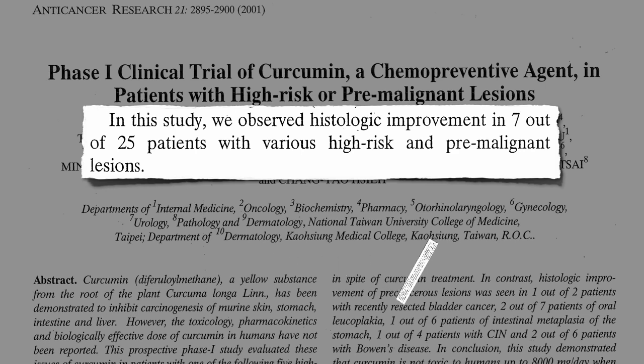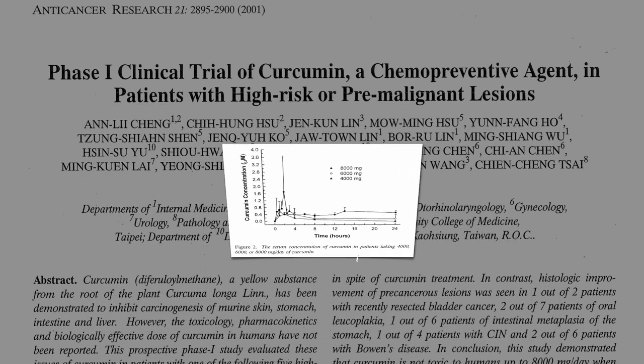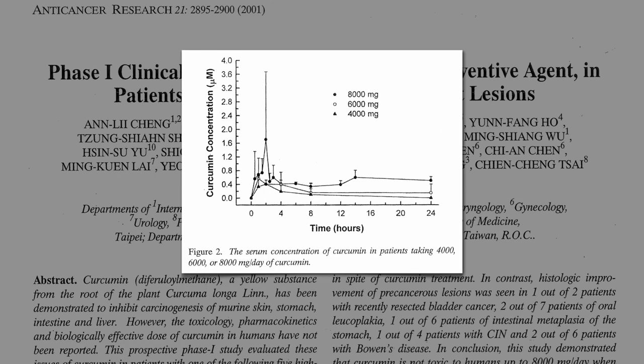One out of the two bladder cancer survivors, two out of seven precancerous mouth lesions, one out of six precancerous stomach lesions, one out of the four early-stage cervical cancer cases, and two out of six early-stage skin cancer, all without noticeable side effects. One of the reasons it may work better in some cancers than others, or some people better than others, is differences in bioavailability. Megadoses were given, and just a tiny amount ended up in their bloodstream.